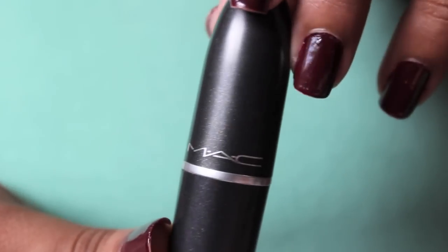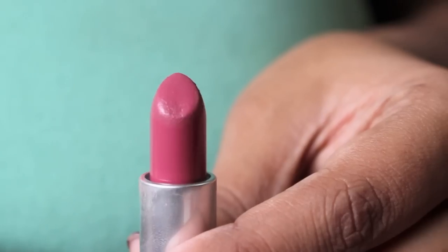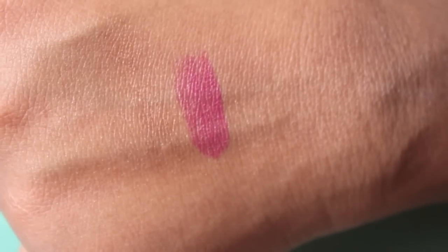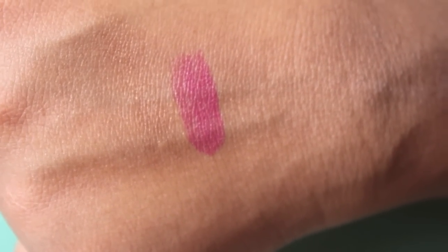First lipstick is Craving. It is a beautiful fuchsia-ish pink color that complements my skin very well. At first when I picked it up, I thought I was going to look like Nicki Minaj with the weird contrast of lip versus face color, but no, this is quite subtle and I really do enjoy it. I featured it in my favorite lipsticks video a while back as well. So yeah, this is Craving by MAC, and the MAC lipsticks retail for $28 as well.